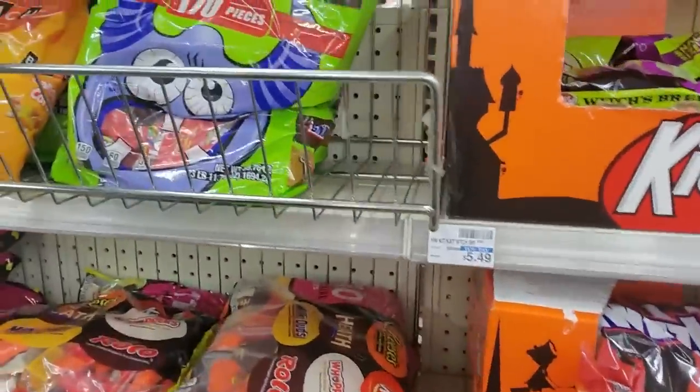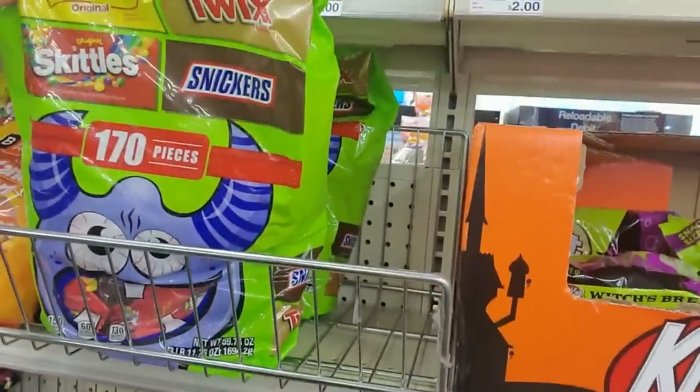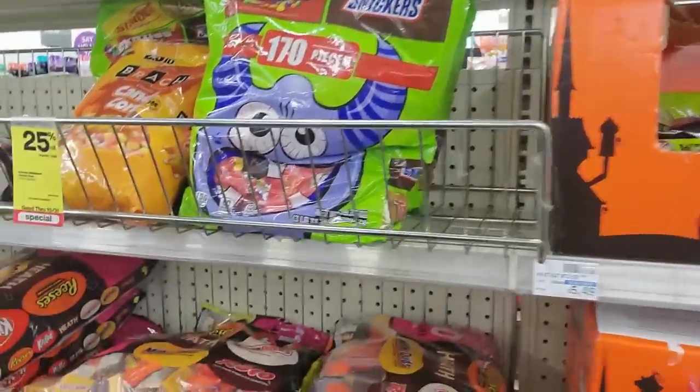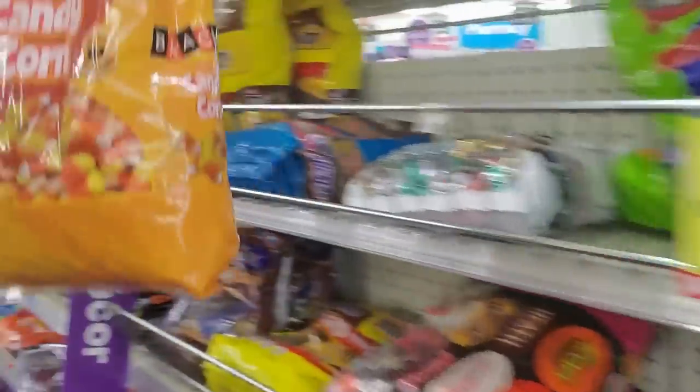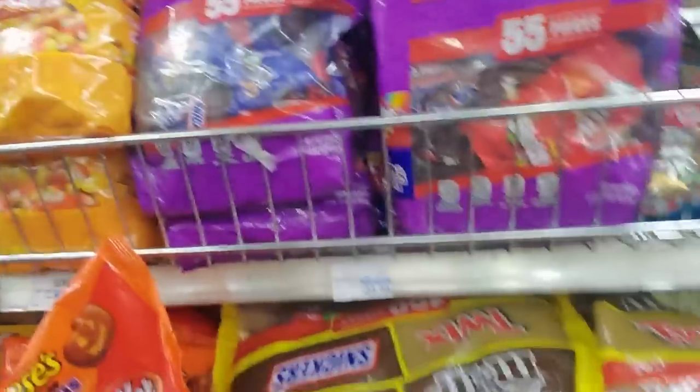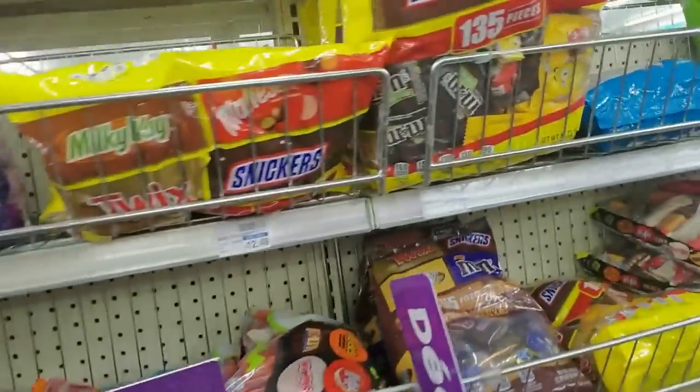Ooh. Yeah, they have great big bags like this. Ooh. That's a good mix, too. I like that. This big old candy corn goes over here. Not really any room for it, though.